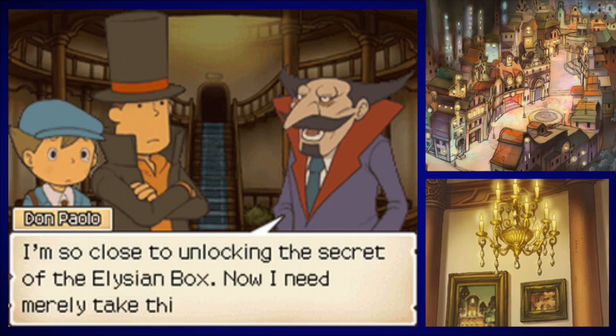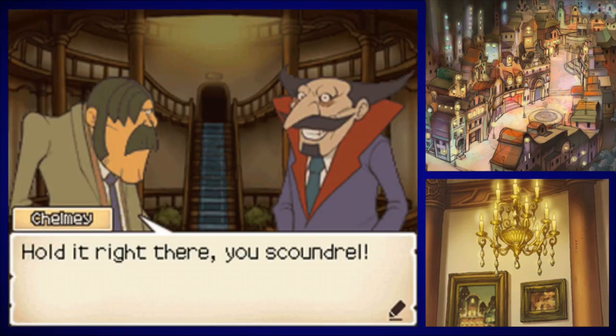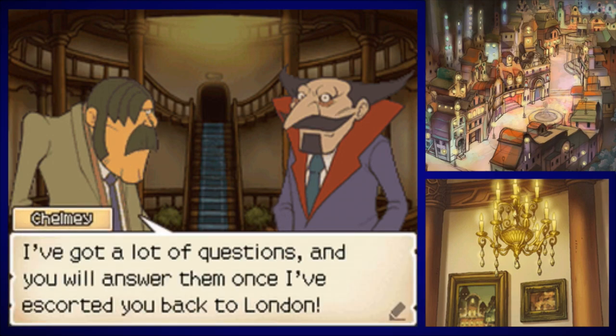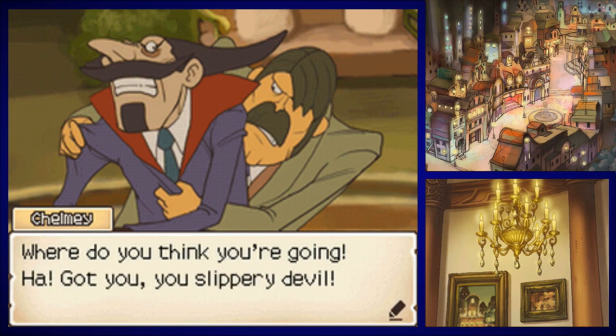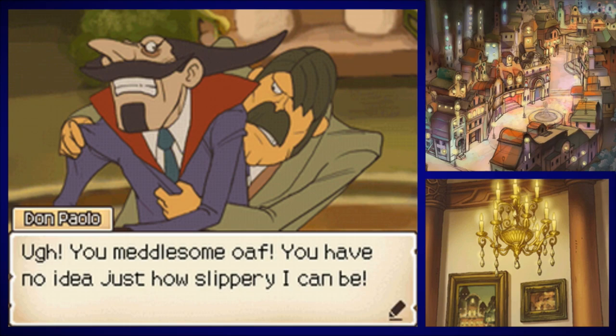I'm so close to unlocking the secret of the Elysian box. Now I need merely take this box to the... Hold it right there, you scoundrel! Gah! I've got a lot of questions, and you'll answer them once I've escorted you back to London. Where do you think you're going? Ah, gotcha, you slippery devil! Ugh, you medicine oaf! You have no idea just how slippery I can be!